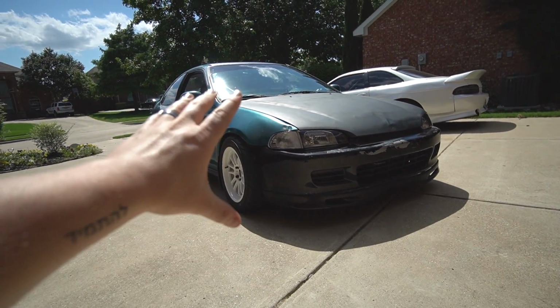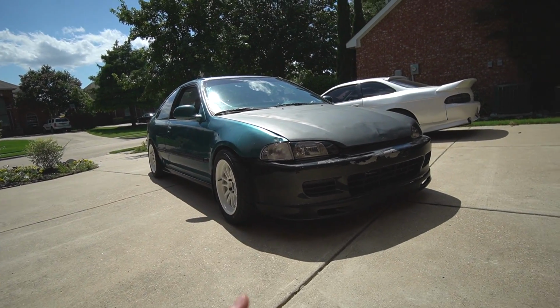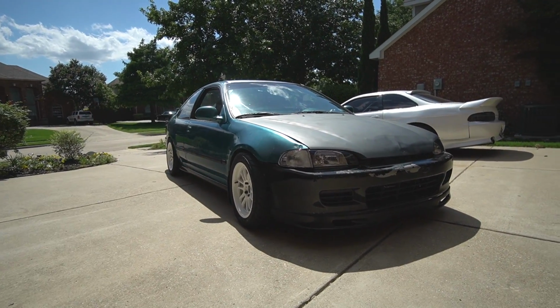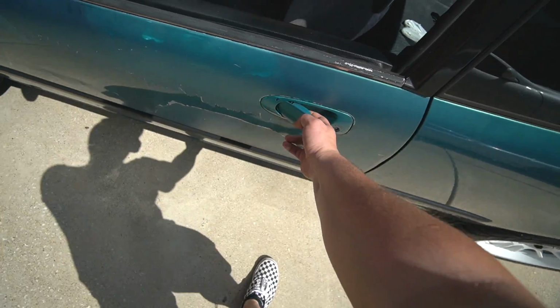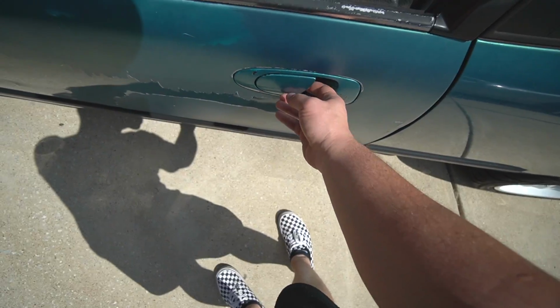But like, well, dude, just a little over $1,000 worth of wheels, going to a junkyard, a couple eBay, Amazon parts. This car's completely transformed. I love it. That's a first. Just Honda things.